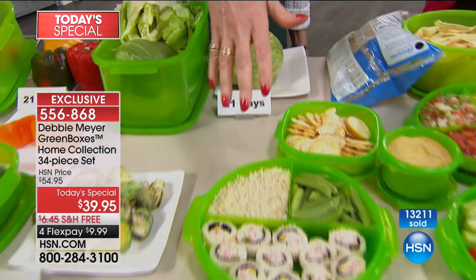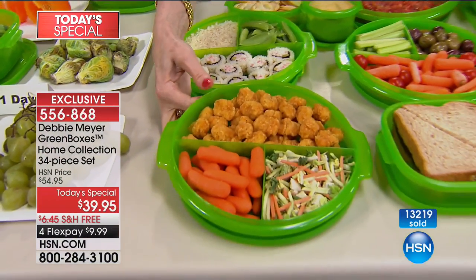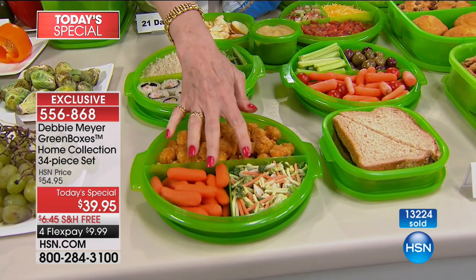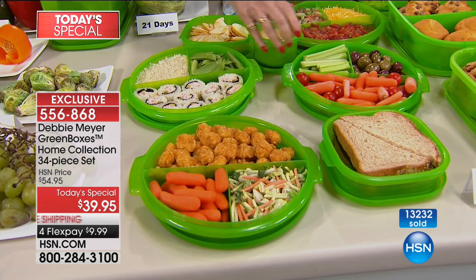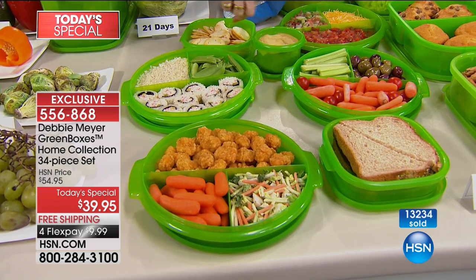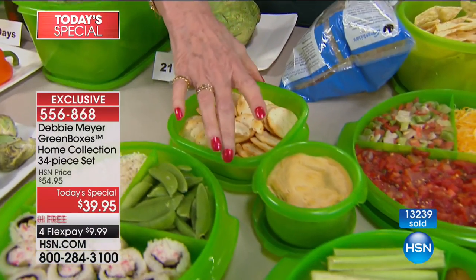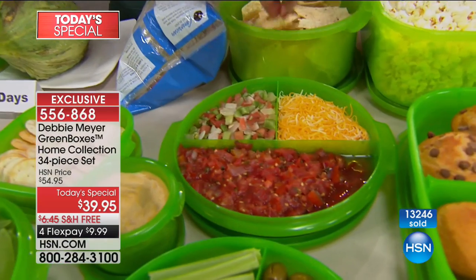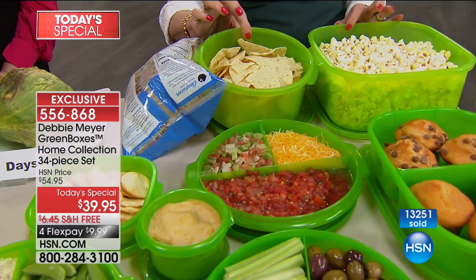Now, in this set, you are getting my divided plates. They are perfect for a dinner, a meal. There's a main dish, there's two sides. They don't have to be a meal. They could be a crudité. They could be a hummus tray. Here's the chips that are perfectly fresh during leftovers, to have with your hummus. You can use it for leftovers. I like to make a salsa tray. Here are the chips that are being kept perfectly fresh in one of my green boxes.